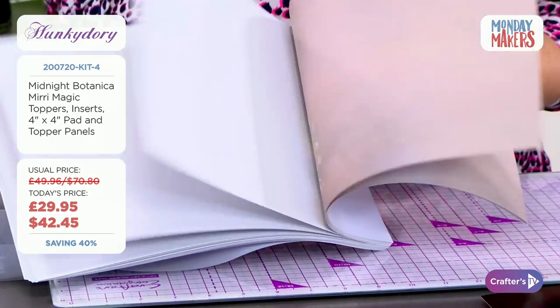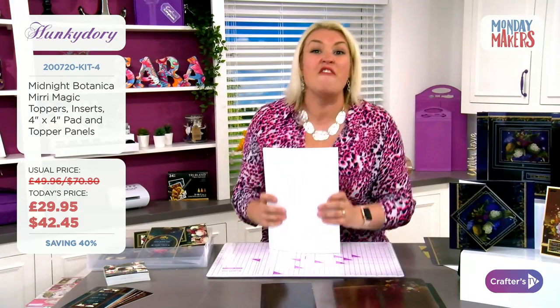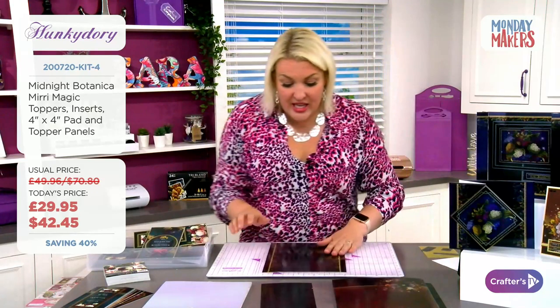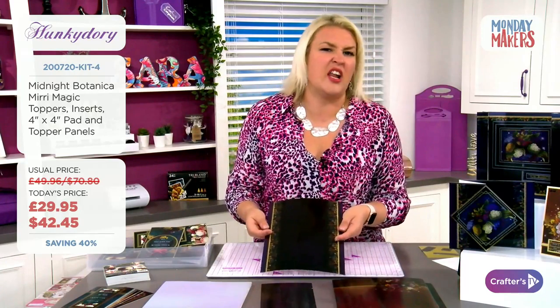So altogether, you're getting the inserts, the backing papers, the die cut toppers, the DL pad, and the little topper pad. Everything's going to work together. A lot of my cards are quite easy, but I've moved into some more advanced ones today. So I've started with one of these sheets. I love this sheet here.